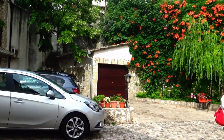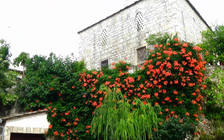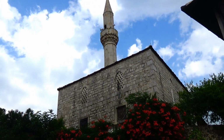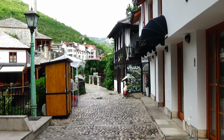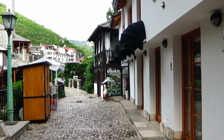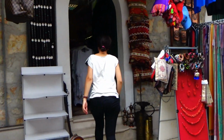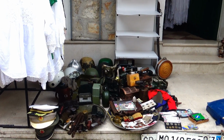Alright, so we decided to take a different way back up, and this is what we found. The back of the mosque. So you can see the mosque itself and the minaret, surrounded by beautiful flowers. Alright, so we're back up here now. If you remember, we were here last night. We're just on this shopping street, as you can see. There's a nice antique shop here selling all sorts of antiques, from helmets to gas masks to guns and knives from the war.